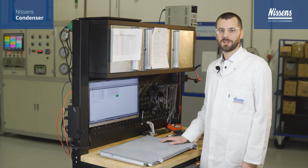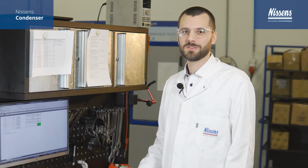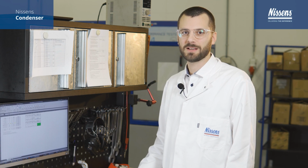During the new product development phase, the condenser undergoes a series of fully customized tests in our lab. Here we can test the thermal, mechanical, performance and durability characteristics of the condenser. Our main goal is to ensure the condenser's supreme performance and excellent reliability.